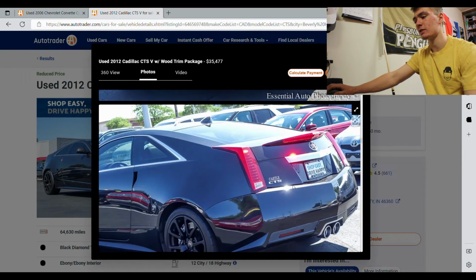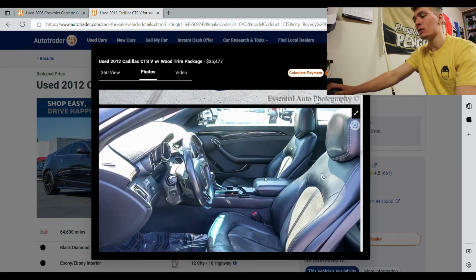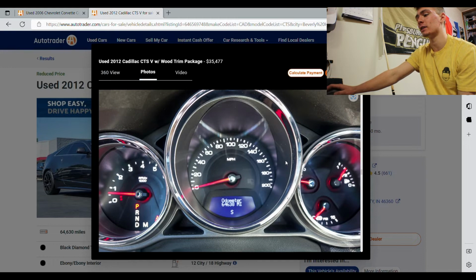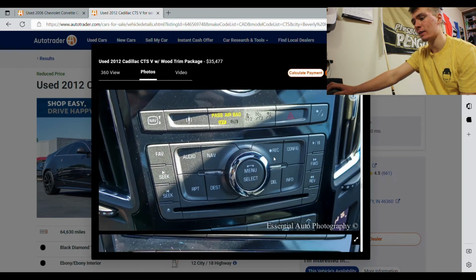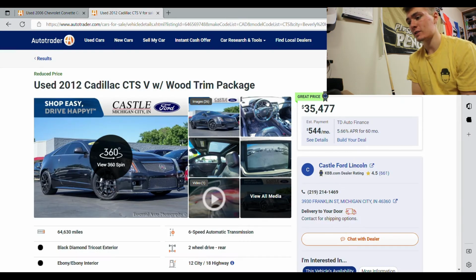The little exhaust in the bottom. I love just the hatch look of it, right? Again, that kind of Batmobile look, if you will. But yeah, 556 horsepower. It's got back seats too, so again, practicality is good. Nice display in the center. Again, the Cadillac little clock, which I really like. But yeah, overall, CTS-Vs, super cool, super affordable. That's why at the number 2 spot, we got the early 2010s Cadillac CTS-V.